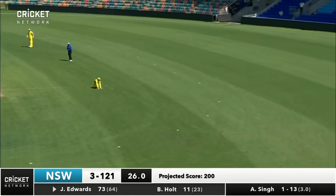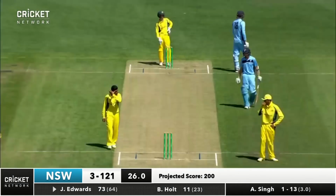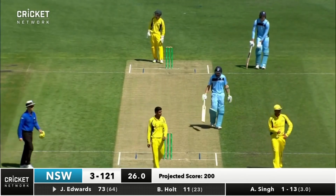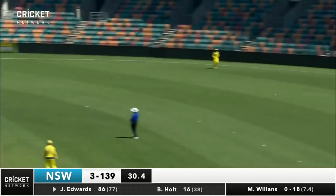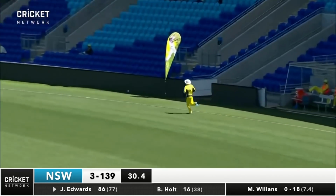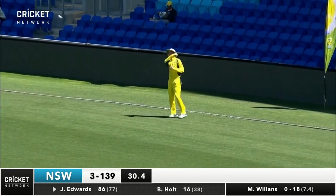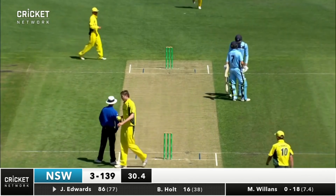There again, and that's a wristy shot. That's a terrific shot through mid-wicket. How about those hands? Beautifully timed, and that raced away to the boundary. And that time just pulling with ease behind square for a boundary. That's a very good shot indeed. Edwards now moves into the 90s.